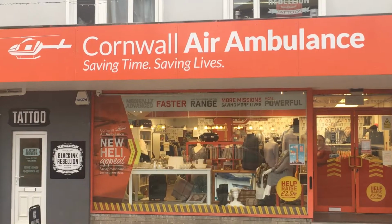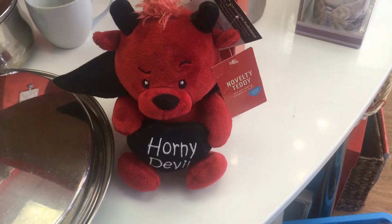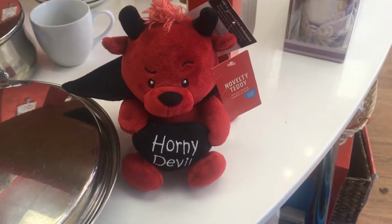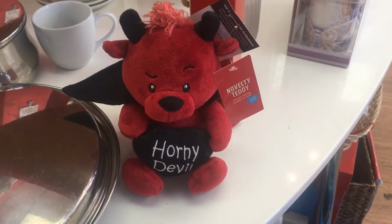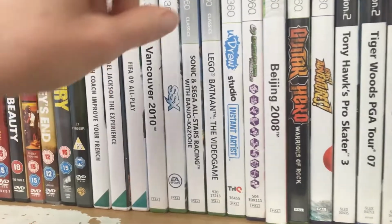Next up, we check out Cornwall Air Ambulance. This is a charity shop, and they had this horny devil novelty teddy, which caught my eye. I thought that was pretty funny, but obviously I am here for the games, so I did spy some games here, and there were some pretty good ones here.